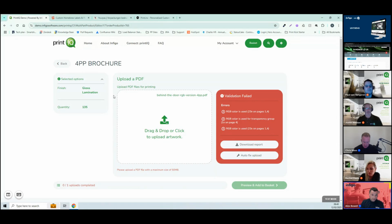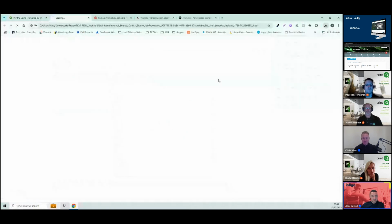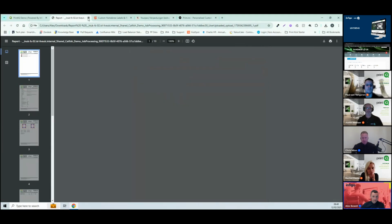But in this case, we've got one that checks two things. It checks the number of pages, because we're obviously ordering a 4-page brochure, but it also checks the color space. So this checks to make sure that the files that they're providing are CMYK. I've just uploaded a file that has RGB on it, and so this has errored. So me as an end customer, it says validation failed. I can see the reasons why. I can also download a report if I wish, and within this report, I can take that away, and it just details exactly where those errors are in the file that is stopping it from being processed. And I can share that internally, take it away if I wish.